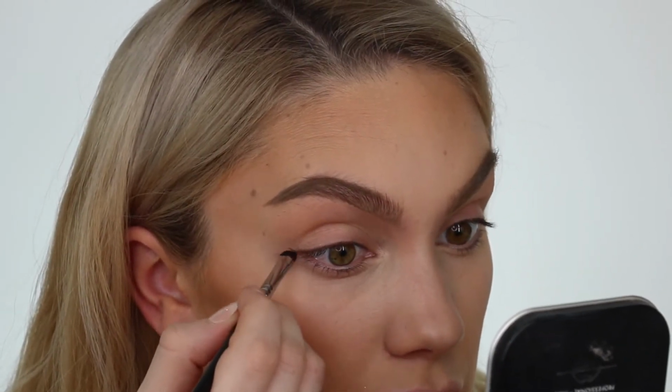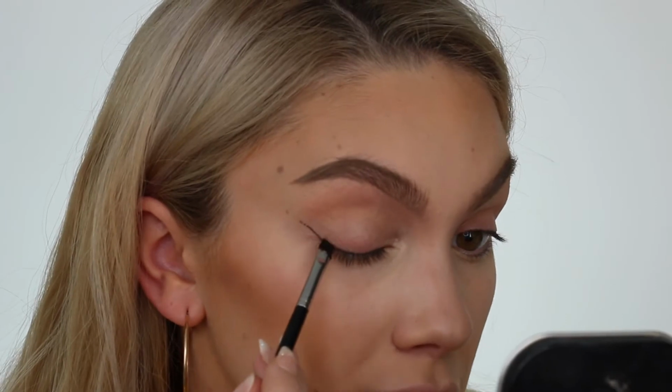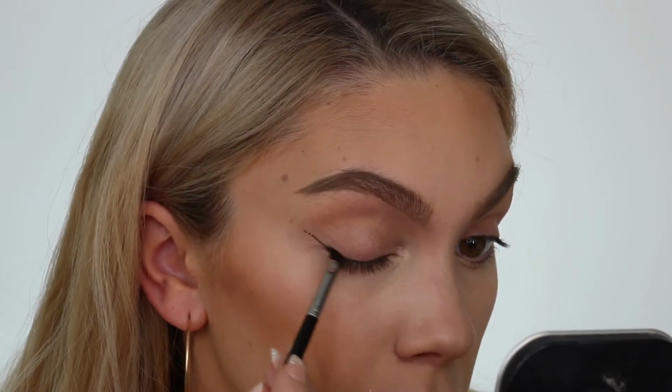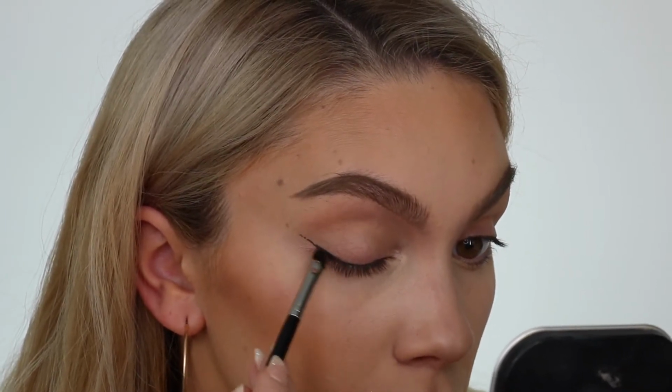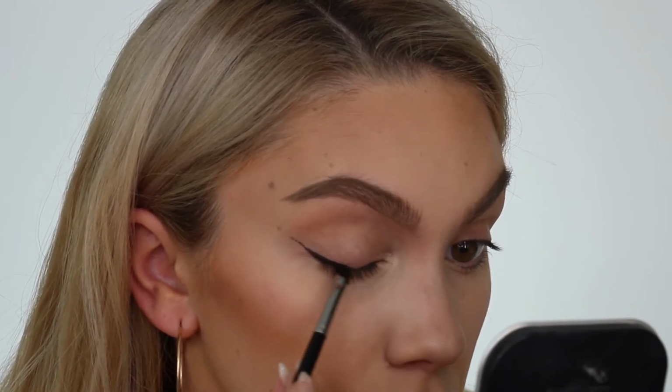So as it swoops up, you just want it to continue the same motion. So that's a tip to help you. I'm just going to extend that, just like that. And then I'm just going to fill in a tiny bit at the bottom. I don't want to fill in too much because we're gonna smoke this out. So that's all we're gonna do.